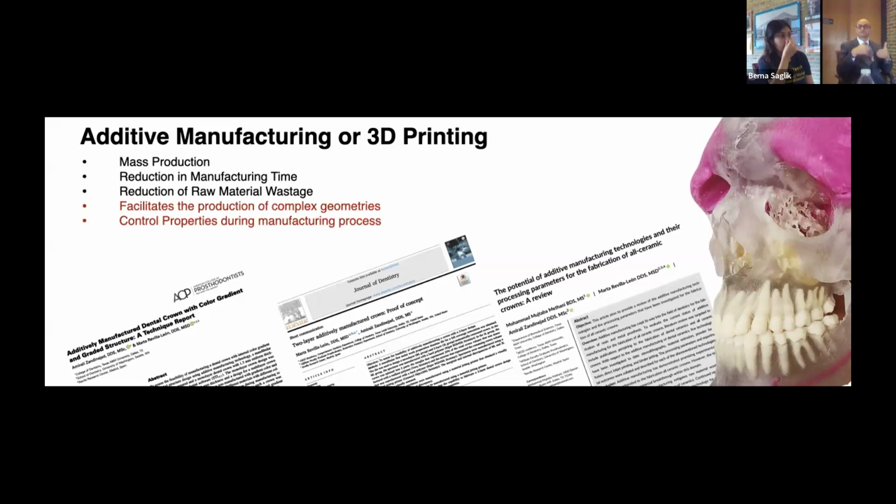Obviously, the material can be used again. You use it in your clinic every day. The resin, as long as it's not dirty, you can basically put back into the reservoir and use it.